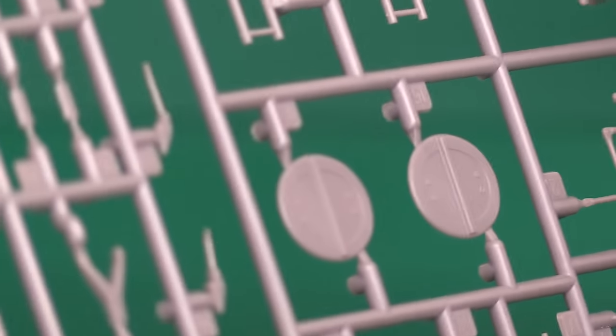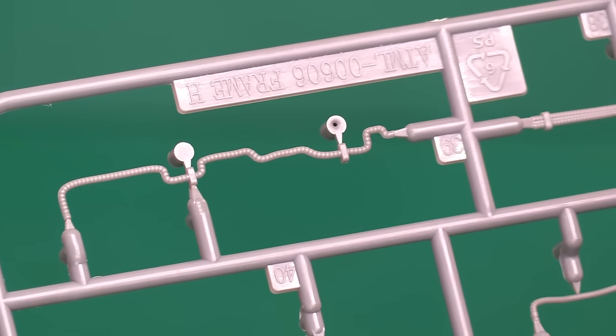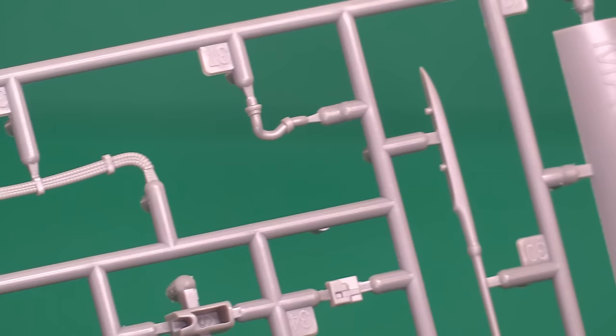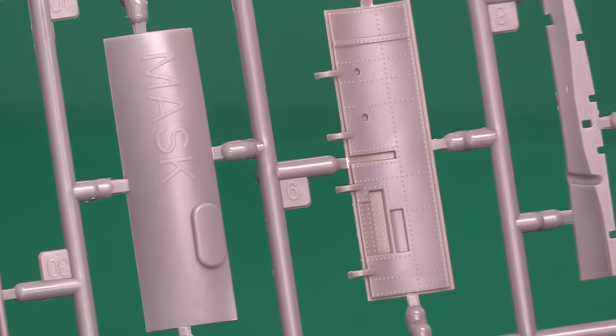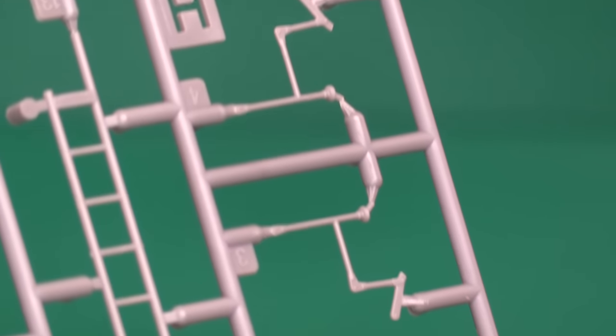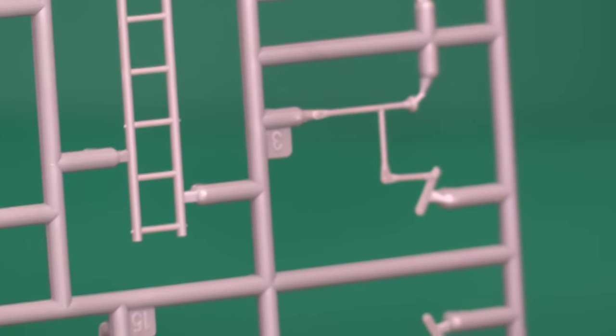And then we have this one, which is H. And this has got a lot of the fine parts in it, so I'll just take my time a little bit on here so you can get the focusing. Some really fine stuff going on here. Look at that, trunking and conduits. Here we've got that access door for the engine. And then we've got all sorts of piping and mechanical linkages, which I think is for the gear bay doors, I think.